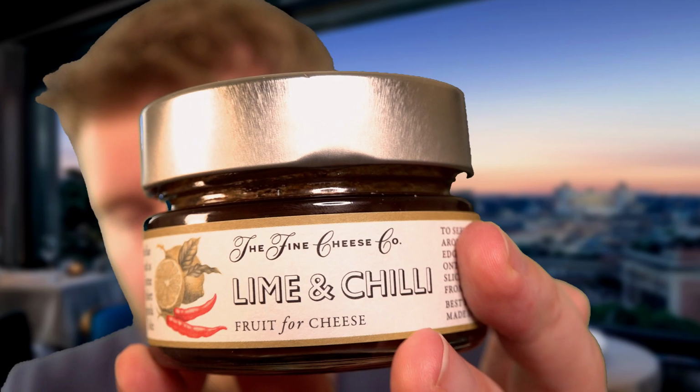The jelly that I mentioned. Lime and chili. Not as spicy as it might sound. Absolutely delightful. Charming in its own way. And will bolster each of the cheeses in a rather unique manner. Okay? I think we have prolonged the introductions enough. I invite you to join me on a culinary journey.